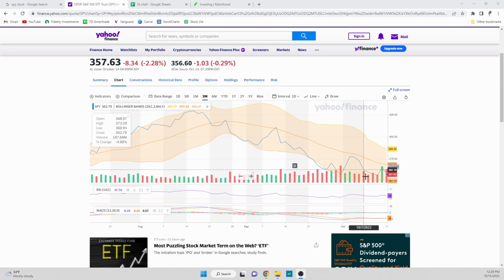For this week, we basically traded sideways. We can see here that on the 10th, that is the start of the week, we were around $360, and by the end of the week, we were at $357. So the stock market basically just traded sideways. Not a whole lot happened.